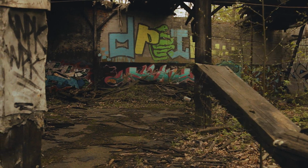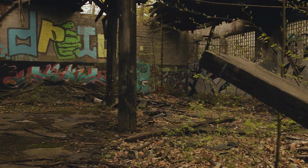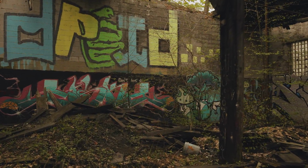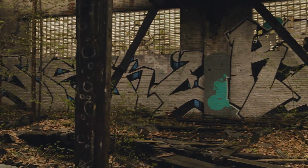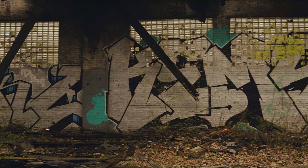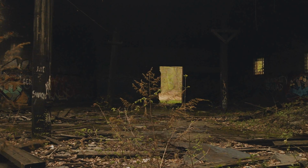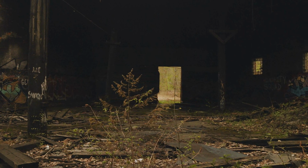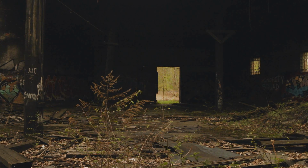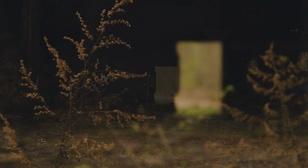I have to be really careful where I'm stepping. There's nails sticking up out of the ground everywhere. This section of the roundhouse is a little more intact, but all that really means is that it just hasn't collapsed yet. Looking at the state of the ceiling, it looks like it's not too far off.